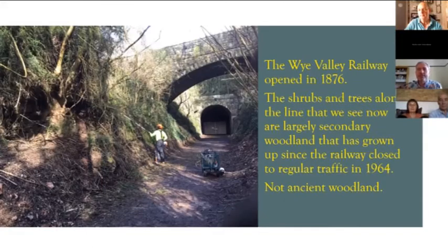And the first thing I want to point out is that the shrubs and trees that grow along the line now are mainly secondary woodland that has grown up since the railway has closed. None of it is ancient woodland.